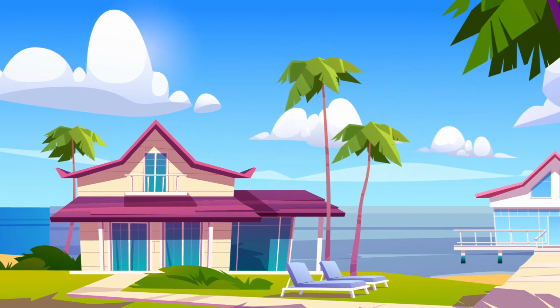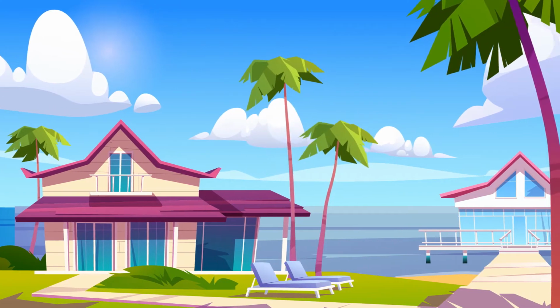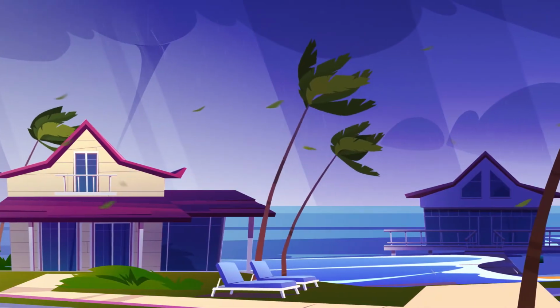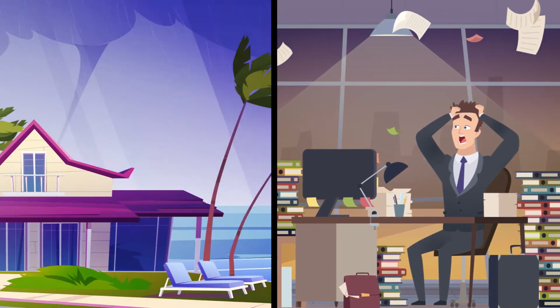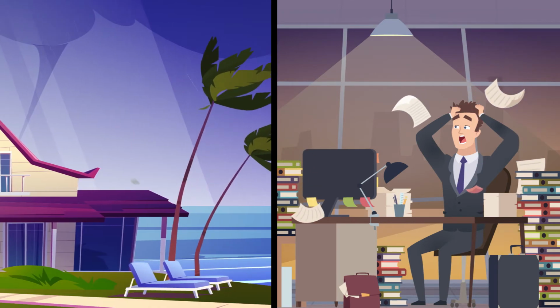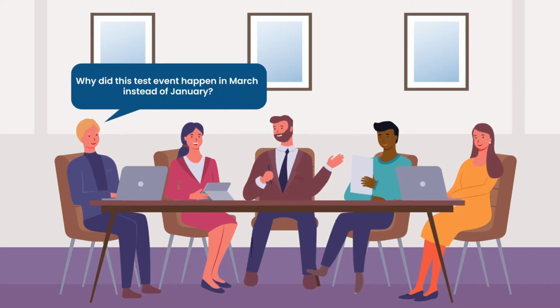The baseline is idealized and perfect, much like a dream vacation to an island resort. But unfortunately, real life isn't as perfect as it appears in travel brochures. When a contractor starts work on a contract, that's when we can see what real life looks like. This comparison can be extremely insightful.